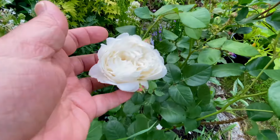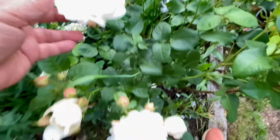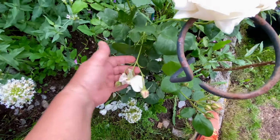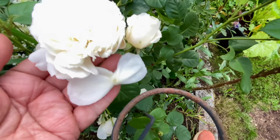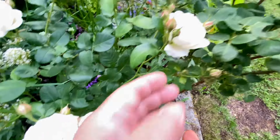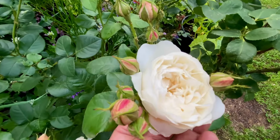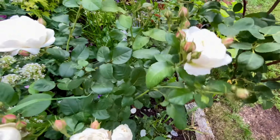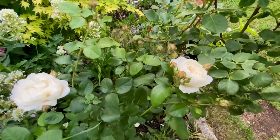I always have a small flower of this, and it has a very, very good scent of myrrh, more on the myrrh. So it's now dropping, and the petals are also easily wilting, but she has lots of buds coming. Still lots of buds there.